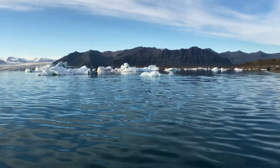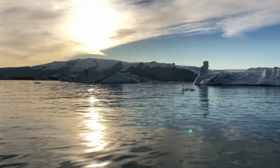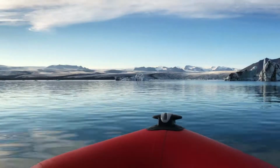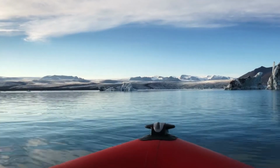We're at the Jokulsarlon Glacier, and we're about to do a zodiac boat tour. We're all bundled up in these awesome suits. Jökulsárlón Glacier Lagoon first appeared around 1935 as the tongue of the glacier began to recede. The lagoon is now around 7 square miles and about 900 feet at its deepest point.